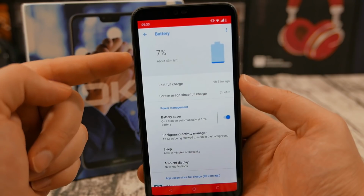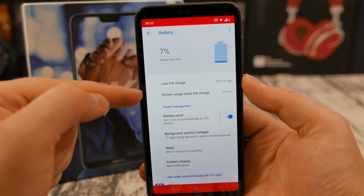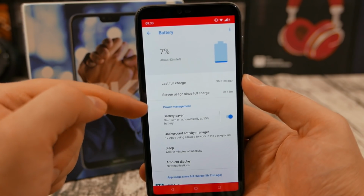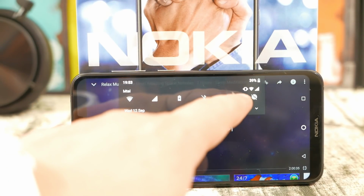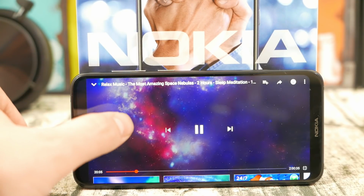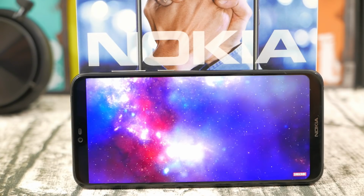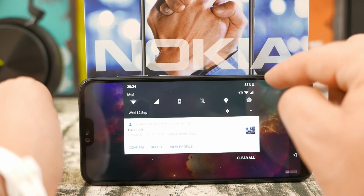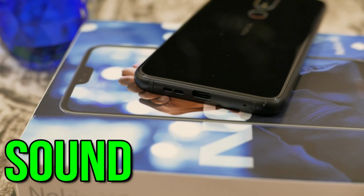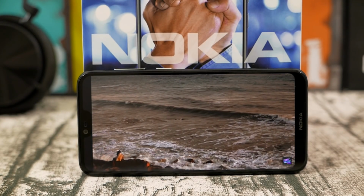Not really bad, but not really outstanding as well. I did get maximum around 7 hours of battery life, but this is with no gaming. So this is only browsing and watching YouTube videos. If you turn on gaming, probably around 4 to 5 hours of screen on time. It's decent, but not exceptional. That's why I say it's an average battery life. Watching around 30 minutes of full HD YouTube video takes about 6-7% of battery. Sound quality was pretty decent from the headphone jack, and the speakers were quite good as well.